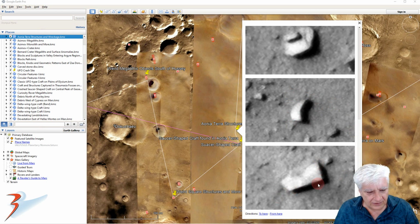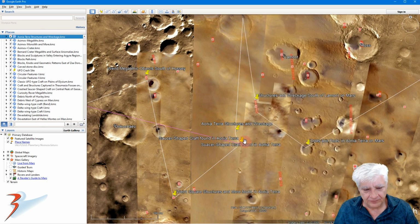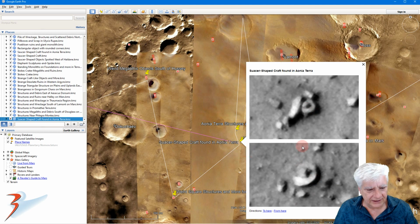And another narrow rectangular piece over here. Straight edges, right angle there. Looks almost like a megalithic slab or block. Maybe even sheet metal. This is where I found these two discs. Very similar in design and shape. And this one over here looks as if it's either parking or leaving this bust up hangar. This looks like a type of hangar maybe.